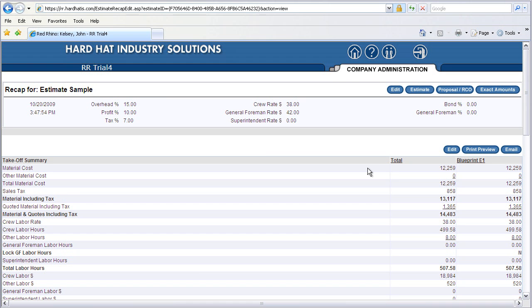This is the recap page. The recap is a summary of the estimate costs. It displays the total cost for all items plus labor. The top portion on this page displays percentages for overhead, profit, and tax, and dollar rates for crew, foreman, and superintendent. You can adjust any of these numbers according to your goals.